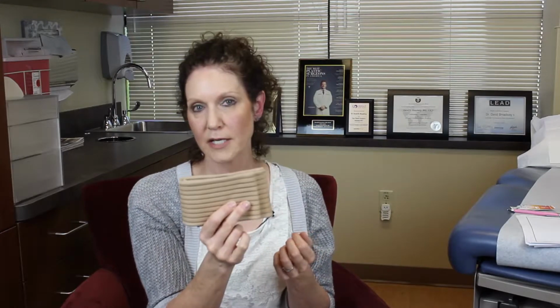You can sleep in it. You cannot shower until your drains come out, so you wouldn't be showering at that point. But once your drains are pulled and you take a shower, then obviously you would take this off while you take a shower. So please wear this until we tell you it's time to dispose of it.